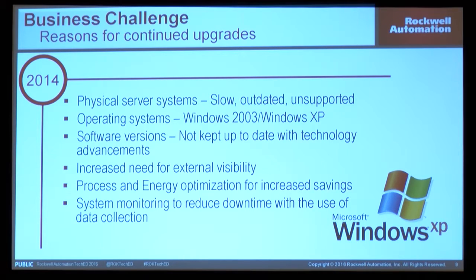With that, we wanted to get even more out of it and optimize our process. So then we started to focus on process optimization and energy optimization. We wanted to start looking at that for more savings. We have a sister plant that is internal in Land O'Lakes, so it provides some healthy competition for us.